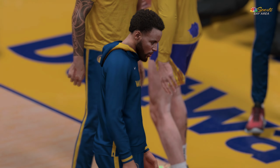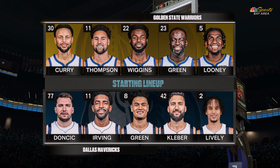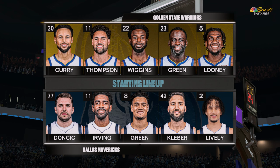Luka Doncic, Maxi Kleba out there with Josh Green. And then it's Kyrie Irving. And for the Warriors, Klay Thompson is out there with Stephen Curry. And then there's Kevon Looney. Then there's Draymond Green. And it's Wiggins in at the three, small forward.